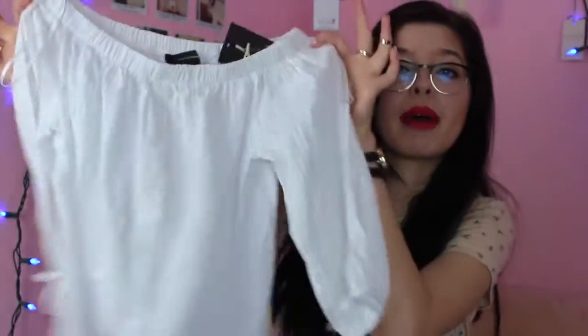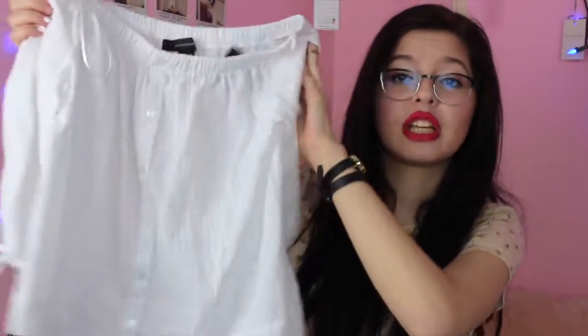Real quick, like I said in my last Primark haul, I'm gonna tell you guys the prices of everything, because this stuff is so cheap at Primark, y'all should go check it out. This shirt actually cost me $15, so it's not that bad, but it was part of their new collection that just came out, so that stuff is a little more expensive. Really cute, really adorable, so I can't wait to wear this.